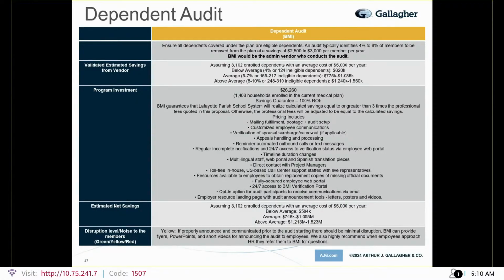The audit is done. The disruption you'll see at the bottom, I say yellow, because it will require all of your members to upload documentation that proves that you're a legal spouse, or documentation that proves the eligibility, a birth certificate, a marriage certificate, things of that nature. It's a secure site that this company BMI has. They handle the entire process, takes administration out of it. So it's an outside source that determines the audit and comes up with the results. And then at that point, there is notice that ineligible dependents will be terminated at such and such point in time.